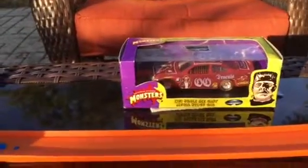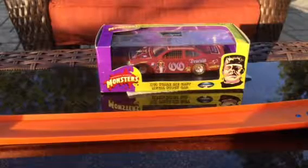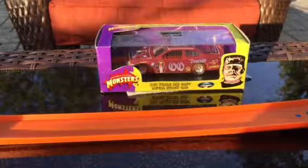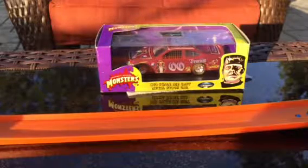Let's quickly take a look at some other cars before I show you what I picked up. And there's going to be a lot more of this to come, hopefully between now and Halloween and even beyond that, as I try to tie this in to some of the films that they're going to be remaking. Let's take a look.